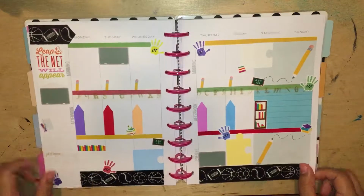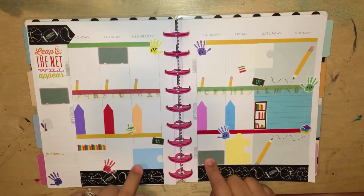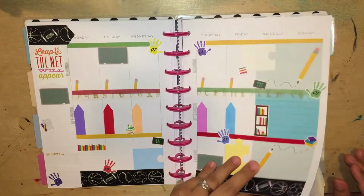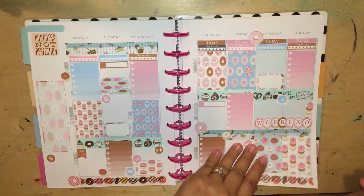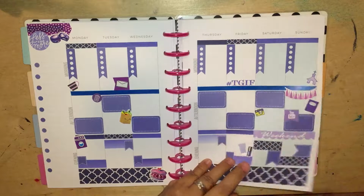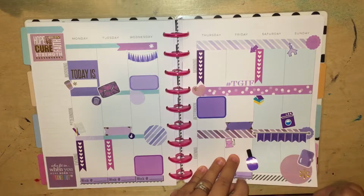And then this was back to school. There you go, back to school. So soccer balls, chalkboard, puzzles, crayons, bookshelf, pencils, hands, books, back to school, stuff like that. Donut theme. This is from the Ink and Wink bundle. This is a purple theme. Same thing, grabbed all the purple stickers that I had, threw them in here, used them, did it again, purple again. So same thing, this is from Naomi Plans.